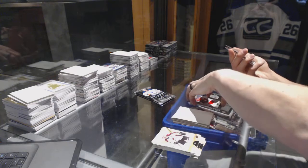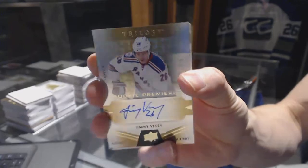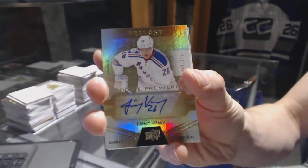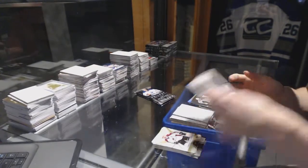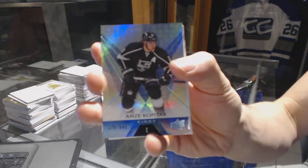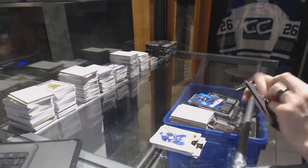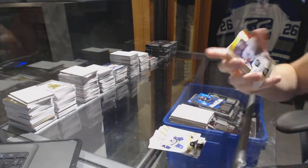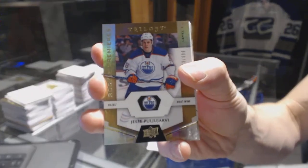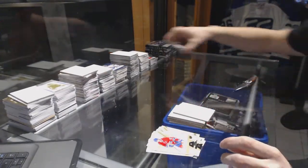We've got a level 2 rookie autograph numbered to 275 for the New York Rangers, Jimmy Vesey. Jimmy Vesey rookie autograph out of 275 for the Rangers. Rainbow blue numbered to 849 for the LA Kings, Anze Kopitar. And a rookie numbered to 999 for the Edmonton Oilers, Jesse Puljujarvi. Just a pool party. Jesse Puljujarvi.